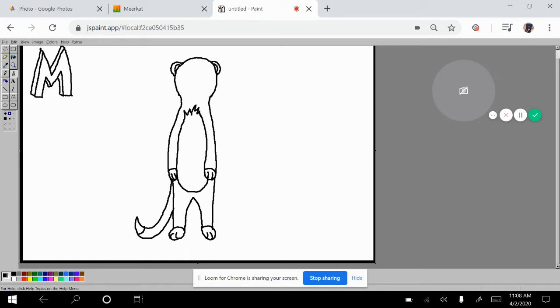Then about down here, make a little line. We've done noses like this before. Little line, find the middle of it, put a dot, and connect down to the dot. I'm going to make mine a happy meerkat, so I'm going to make a smile line out that way, smile line out that way. And I'm just going to put a little line down here to show that's his chin.